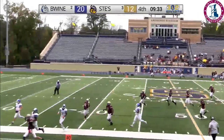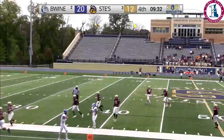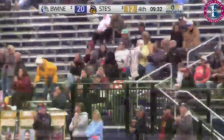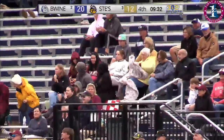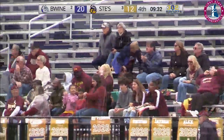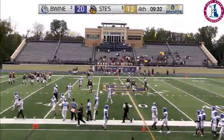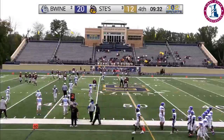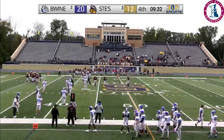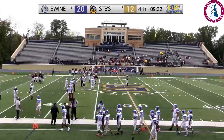Andrews walks out of bounds at the 45, and a huge turn of events here as Brandywine was going in. Instead, it's the Vikings going out for the first turnover of the afternoon for Brandywine. First, it was a tough throw there by Beaupron. Great coverage by Andrews. Stayed with it. Receiver fell down. Andrews did a great job high pointing the football. Kept his feet in bounds and went down the sidelines.